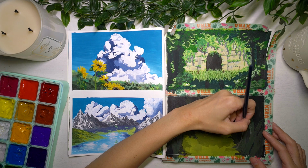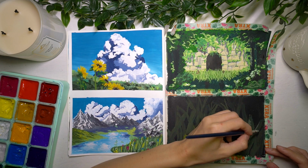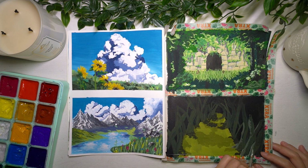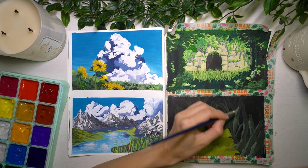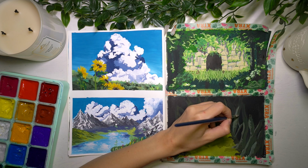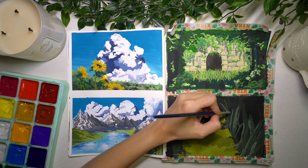So the left hand side focused a lot more on the sky and clouds, whereas on the right hand side it was focused more on the greenery, and I think they all looked really good together as well. I think there's just something about multiple paintings being put together on the same page that just makes it all look really cute.